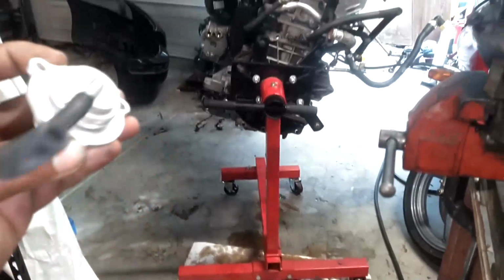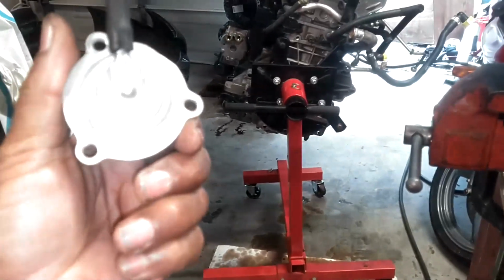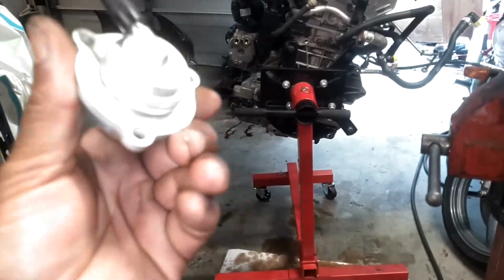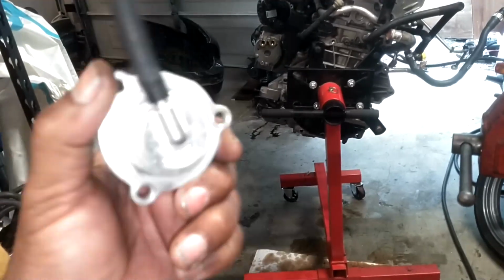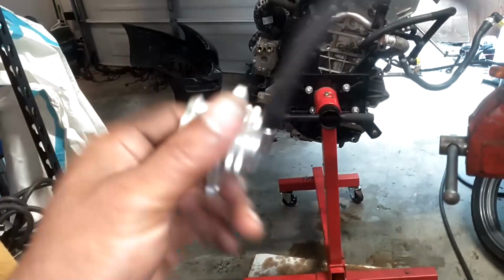Got a custom forged bypass valve on this turbo. I hit it with some brake parts cleaner, get ready to paint it black, but now I gotta let it warm up because it's chilled from the brake parts cleaner.